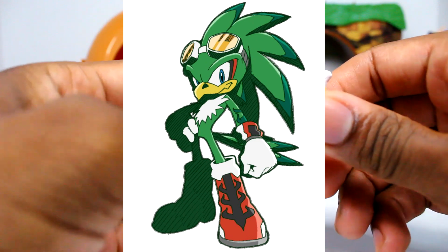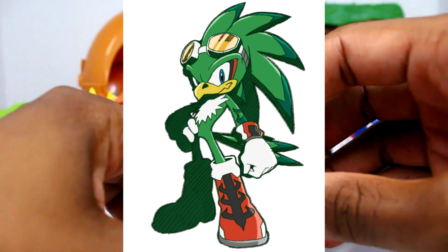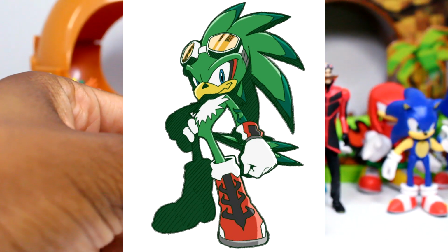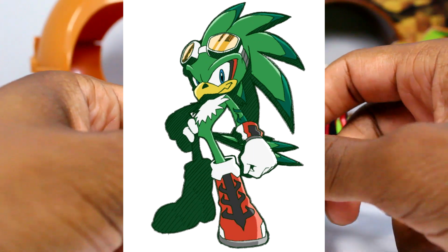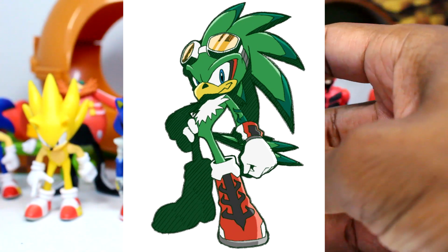My expectations are in the middle for that, especially considering that they did it for the Jakks Gold Classic Sonic or the movie Sonic and Knuckles figure. So I really hope they put the love in for Jet as well, and if they don't give him his extreme gear, then I guess I'll have to make it myself. I don't know how I'm gonna do it, but I'll figure it out.